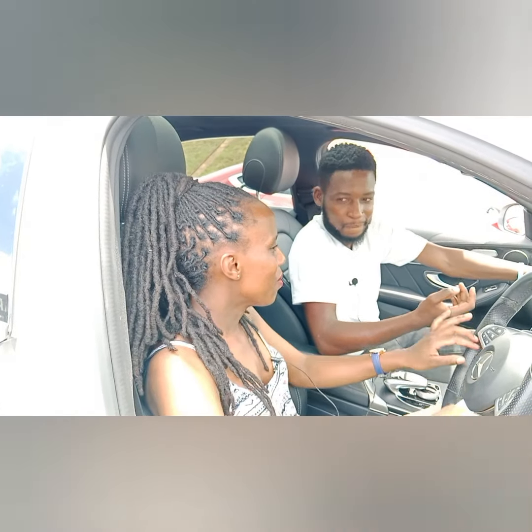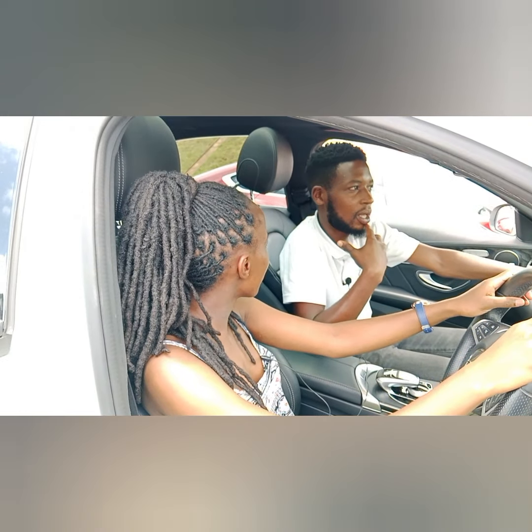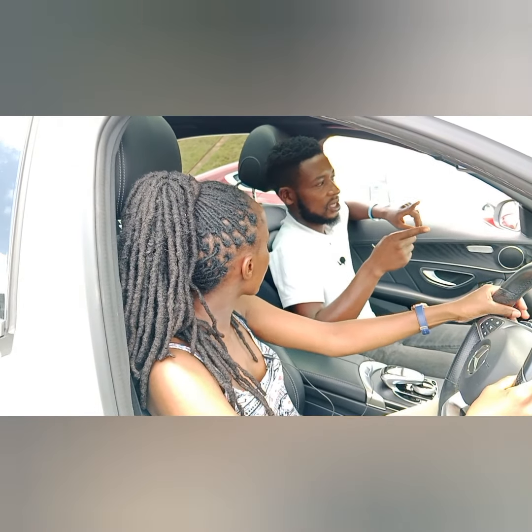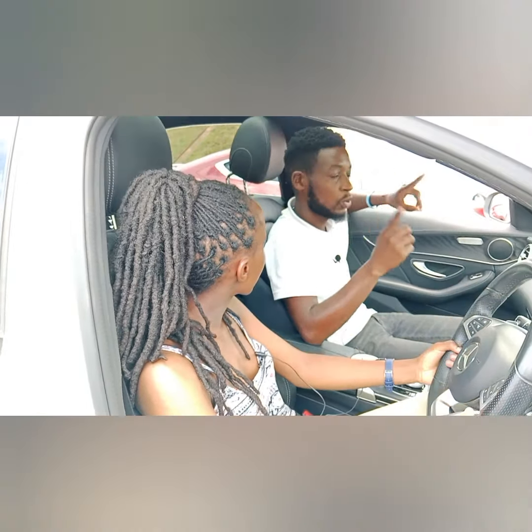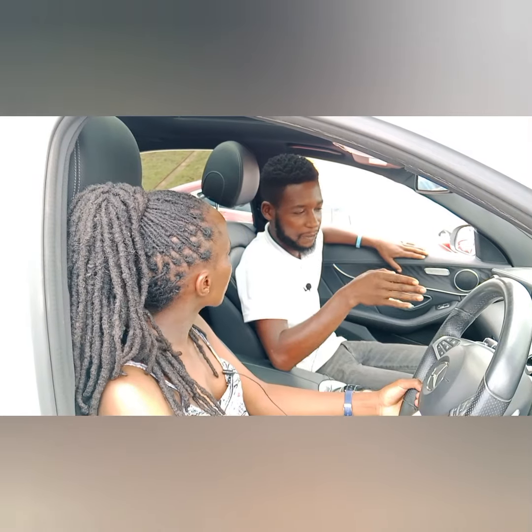Now, with this machine, tell us about the engine. Okay, this engine is a V4, a 2-liter. Fuel efficiency: it's supposed to give you at most 15 to 16 kilometers per liter.